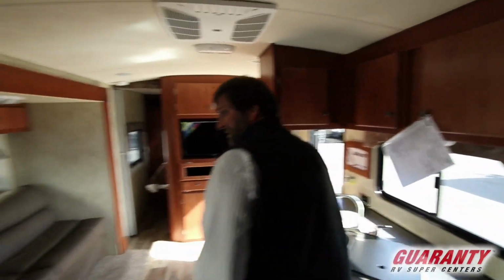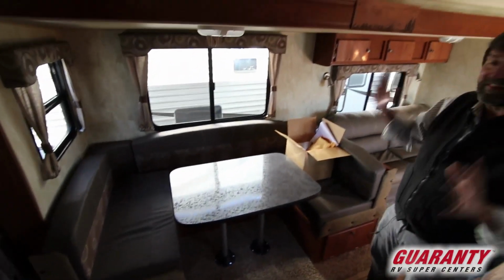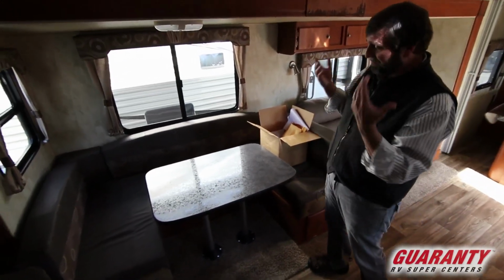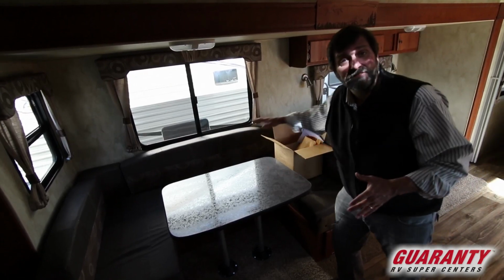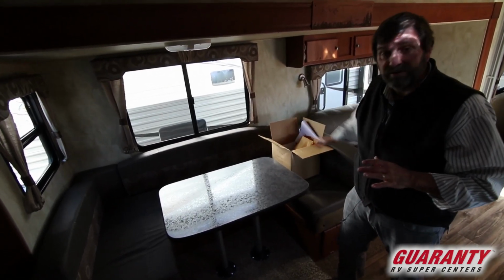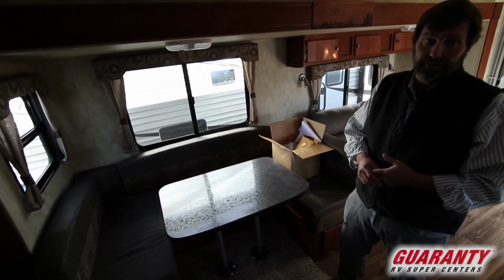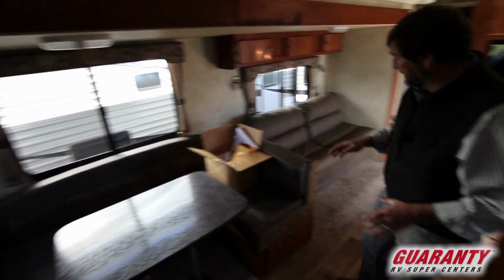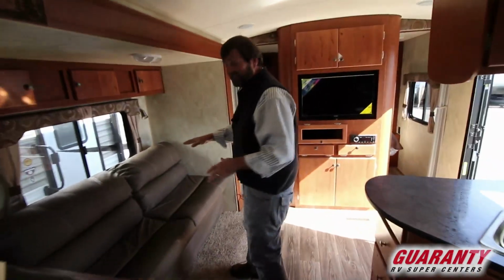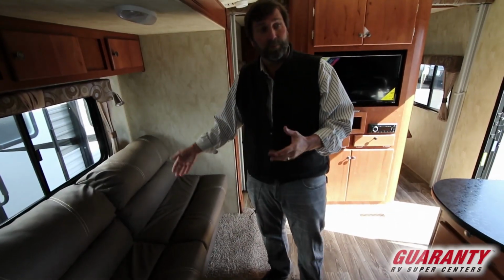If we turn around and we look over here, we see a family dinette. A lot of people call this a horseshoe or U-shaped dinette. And the thing that's great about it is when you pull that table up, it's really just a big sectional sofa. Underneath, it's all storage. Nothing under here but open space for storage. And of course, it makes a really nice big bed. So this is a super versatile center to the design of this coach. And then this is a jackknife sofa that you can jack down and make even more bedding.